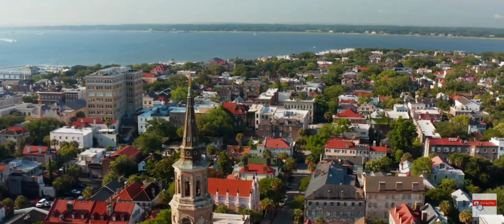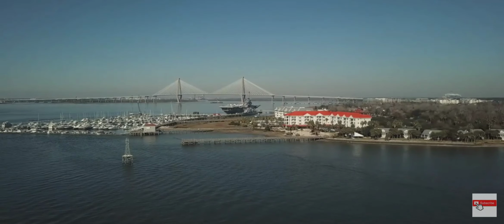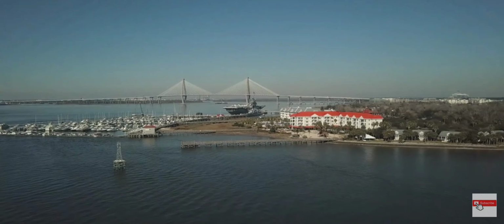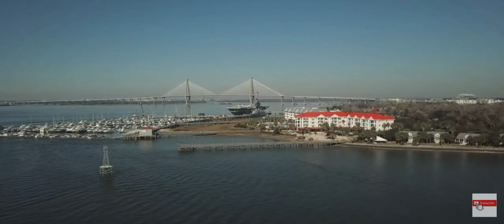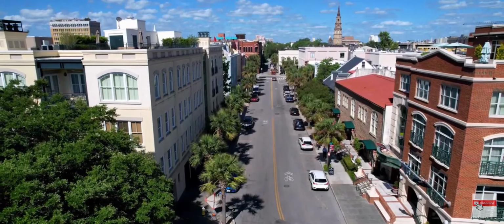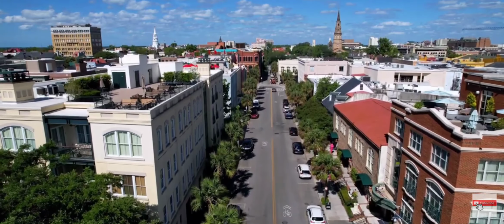Number 10, the Battery and Rainbow Row. One of the best ways to start your tour of Charleston is to stroll along the Battery, a scenic promenade that overlooks the Charleston Harbor and the Ashley and Cooper rivers. Here, you'll see some of the most impressive mansions and gardens in the city, as well as monuments and cannons that commemorate the military history of the city. You'll also get a glimpse of the famous Rainbow Row, a series of colorful houses that date back to the 18th century and symbolize the city's preservation and revitalization.